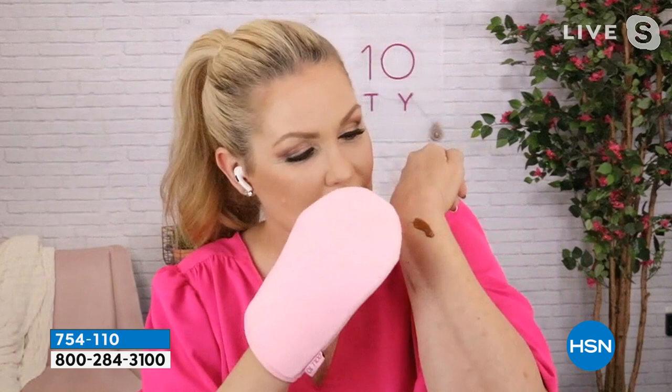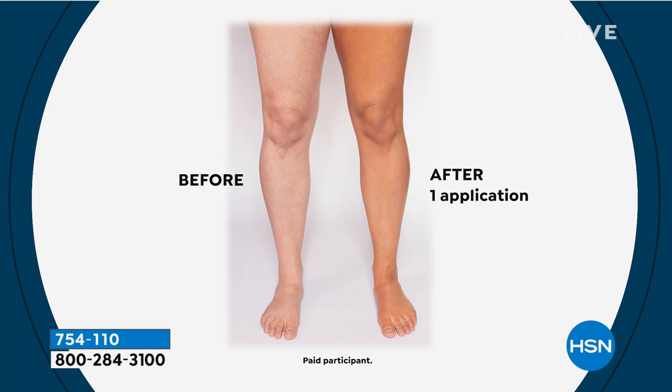And you saw Shannon do it. Watch how it instantly gives me this beautiful color to my skin. Now, it's going to give me this nice tint. Like, see that? This beautiful tint. All right? If you want to go warmer, you can do a second coat. You're more than welcome to do that.